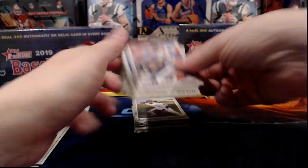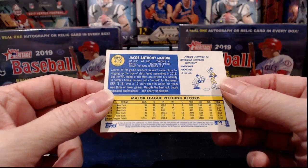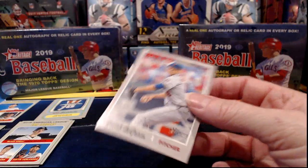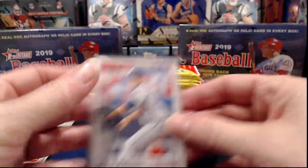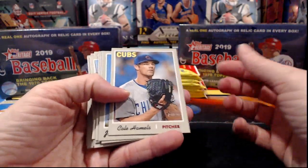That looks like it's going to be an action image variation for Jacob deGrom. Let's find out if we're right. Indeed, it is the Mets action image with Mr. deGrom.